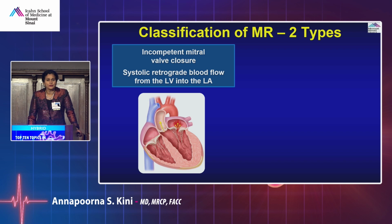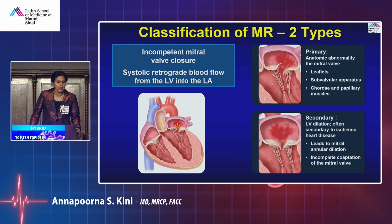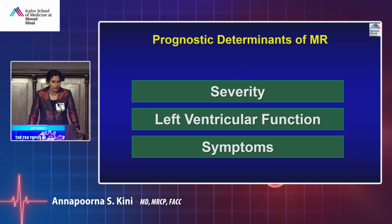So just to go over the classification of mitral regurgitation, we have two kinds. One is primary, where we know the pathology is all anatomical, with the leaflet, subvalvular apparatus, and chordae papillary muscle. This is primary mitral regurgitation. And secondary mitral regurgitation is where there is some problem with the LV. For whatever reason, the LV dilates, and that gives rise to mitral regurgitation, leading to left atrial dilation, and so on and so forth.